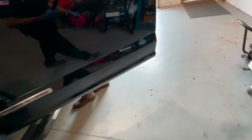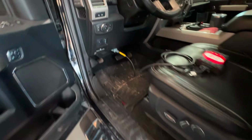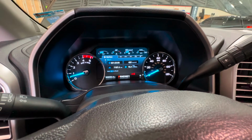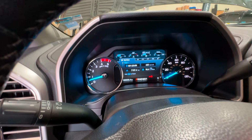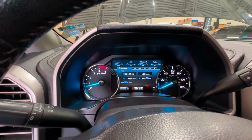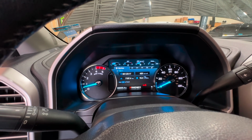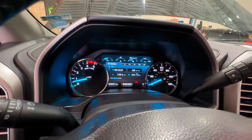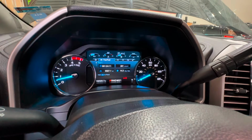All right, final test. Start it up. Okay, let's see. We'll clear everything. This is the final test. Obviously, we knew it's not supposed to have that wiring problem, and it's not supposed to have that DTC pertaining just to the secondary alternator. Okay, it's been running. I don't have any battery light.